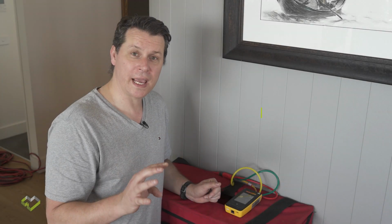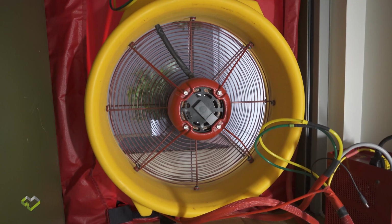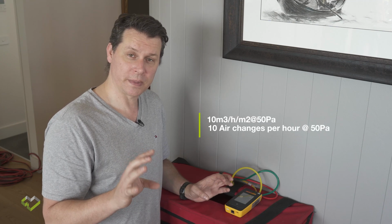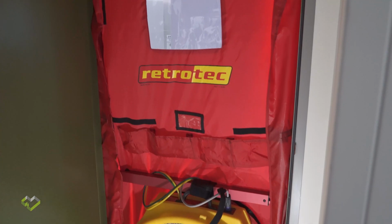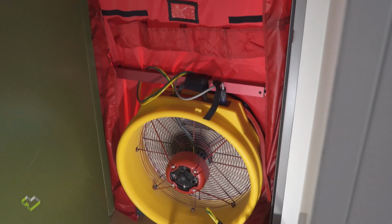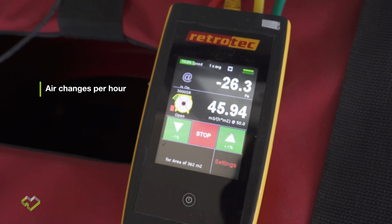So we've just done an air tightness test on this apartment and would expect it to be towards the non-mandatory requirement of the current BCA, or building code, here in Australia of 10 metres cubed per hour per metre squared, which is roughly equivalent to 10 air changes an hour at 50 pascals with 32 kilometre winds, basically. So we're getting a whopping 45 ACH at 50 pascals, or 32 kilometre winds.